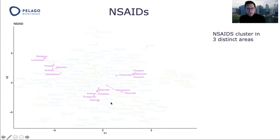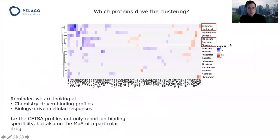So we then focus in on the underlying data that causes this clustering. So if we look, for example, at diclofenac and lumiracoxib up here, they stack on top of each other, and so does piroxicam, meloxicam, and droxicam. And we then look here, and up on top here you have the diclofenac and lumiracoxib, and they share this cluster of proteins that respond to the treatment, and then you have the proteins on the x-axis. The same for droxicam and meloxicam. They share similarities in this region, maybe some over here, and also the SADH2 here, which is the same as PTGR3.